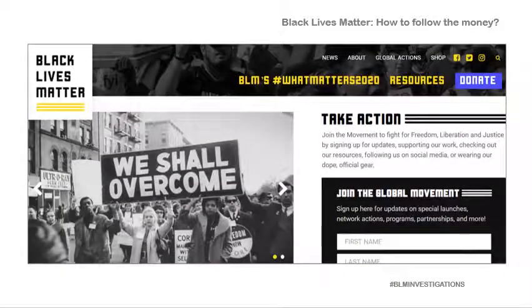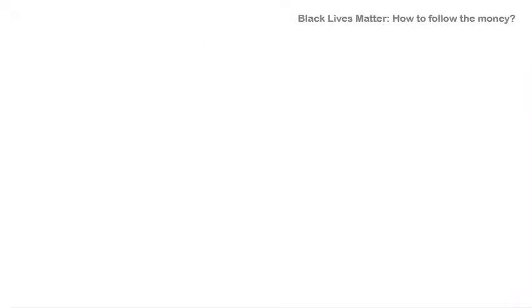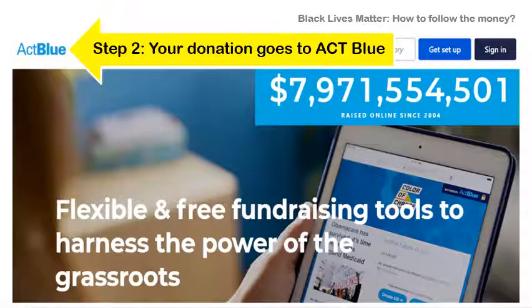This is the BlackLivesMatter.com homepage on the website. So step one of how to follow the money is you donate to Black Lives Matter by going to blacklivesmatter.com and clicking on the donate button. After you click on the donate button and make your donation, it then goes to ActBlue.